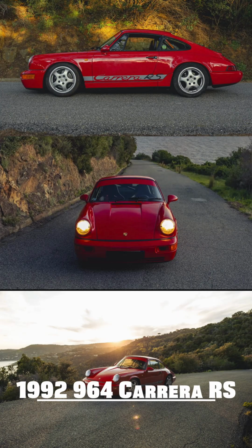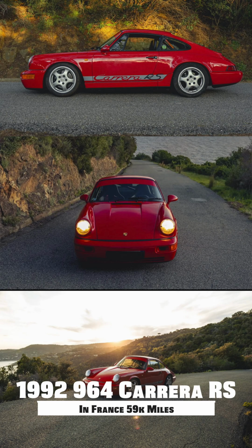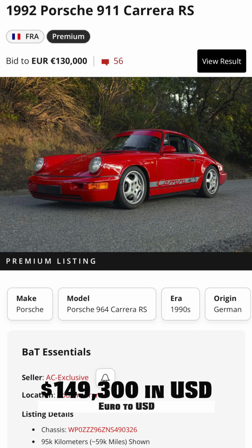Another car we had highlighted last week was a 964 Carrera RS. That was a red vehicle that was actually in France and was originally a German car. That car ended up selling for 130,000 euros. So again, a very, very nice sale there. So it is showing that the market is still pretty strong here.